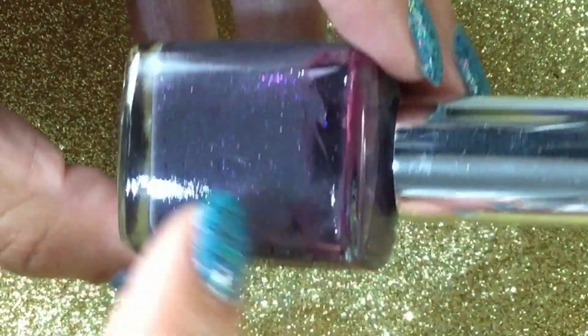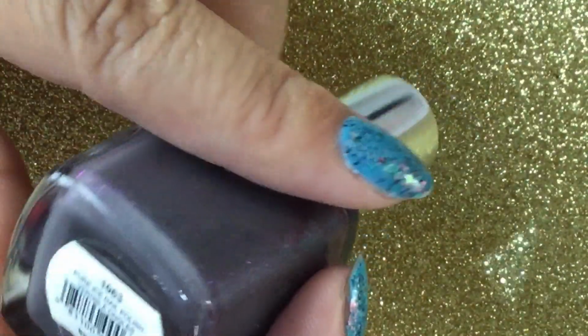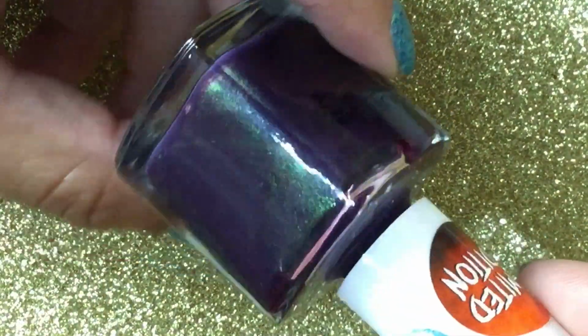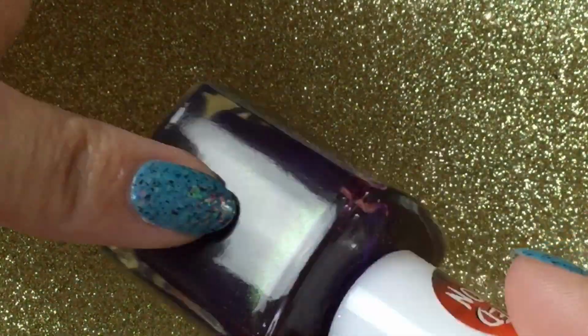This is like a dark gray with some really pretty shimmer, and this is really gorgeous on the nail. This one is called Moonlight. I will be keeping that. Look at this, you guys. It's like a deep purple with some really pretty green shimmer. This one is called Howling Wind. I wore that. It's so good.